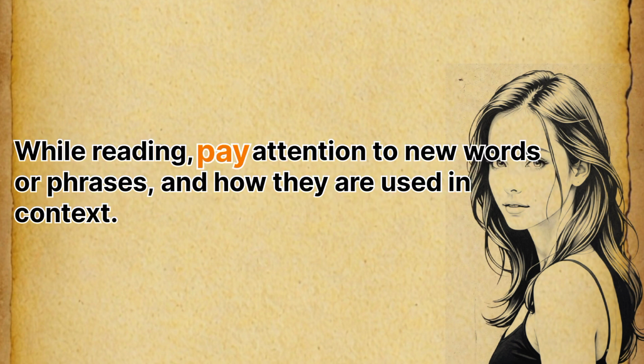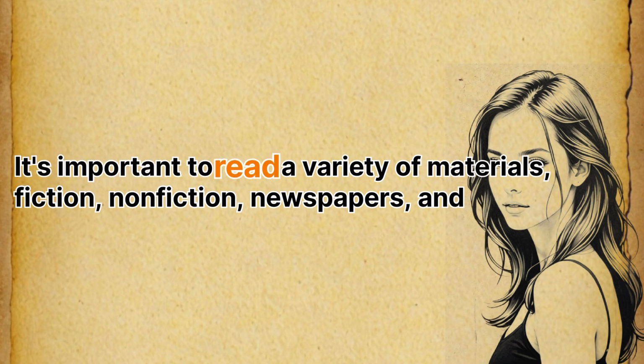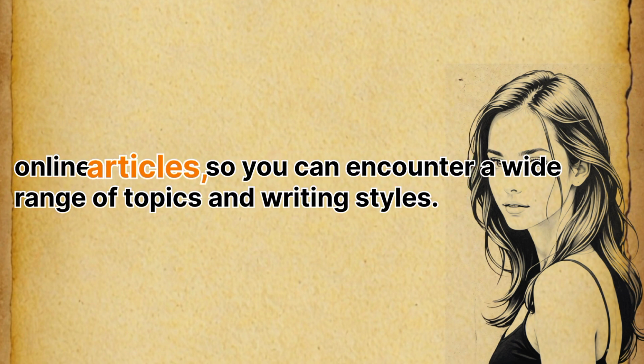While reading, pay attention to new words or phrases and how they are used in context. Reading aloud is also a good practice to improve pronunciation and fluency. It's important to read a variety of materials, fiction, nonfiction, newspapers, and online articles, so you can encounter a wide range of topics and writing styles.